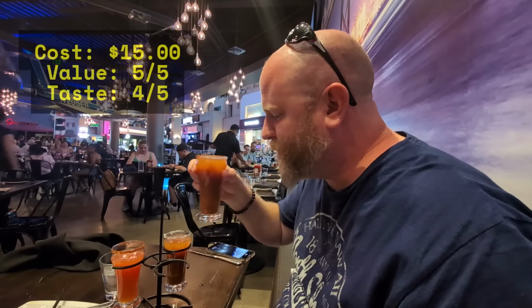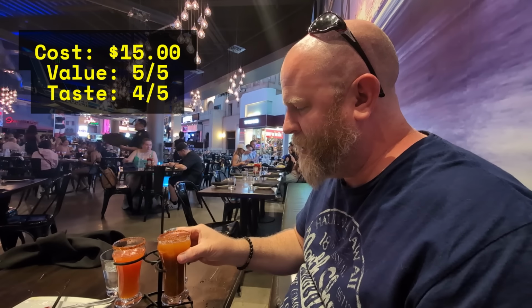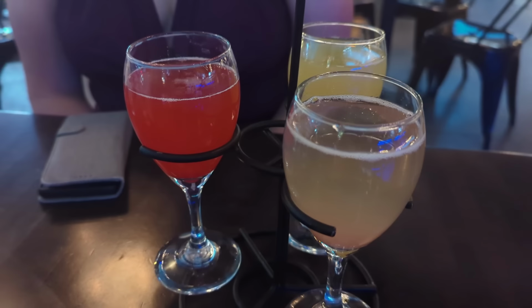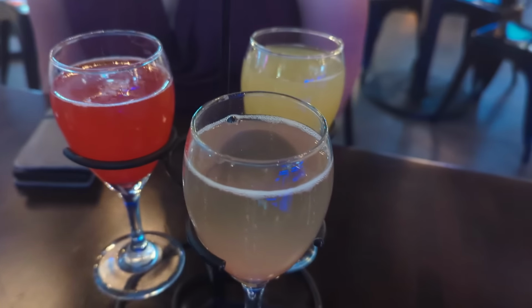All in all, the flight is a 5 out of 5 for value and a 4 out of 5 for taste. If Bloody Marys aren't your thing, there's a $15 mimosa flight in the mornings, and that's also pretty tasty.